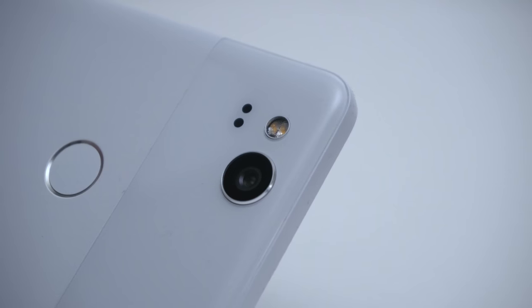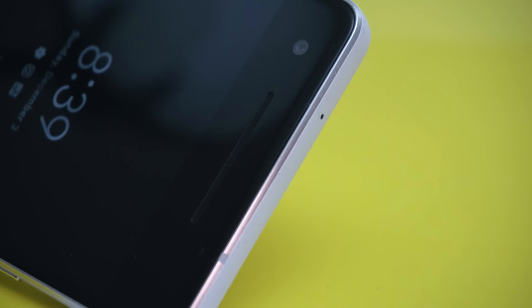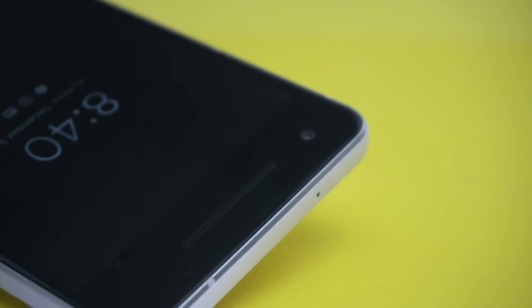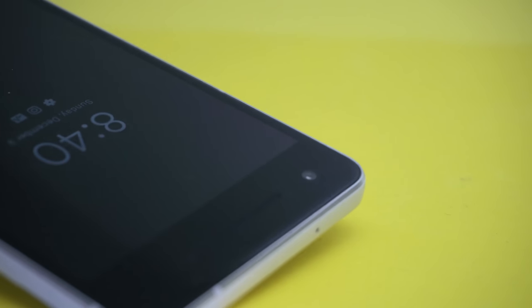And also the front facing camera, you could create portrait mode shots just like the iPhone, and it does a way better job. But I still prefer the iPhone's front facing camera because the Pixel 2 has sharp image quality on the front facing camera, which I'm not really a fan of.